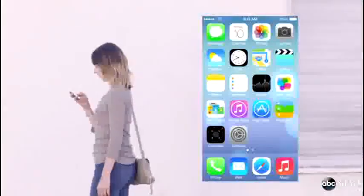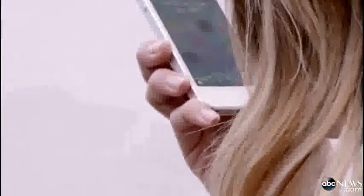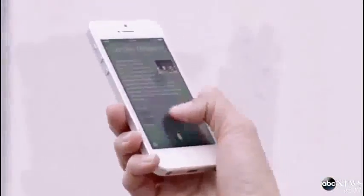Last but not least is Siri. She's going to be getting a whole new voice and a new brain. She can now send tweets and she can show you actual search results.